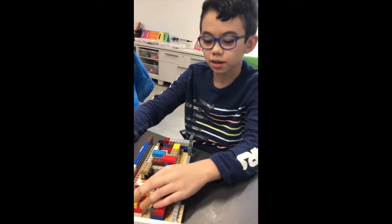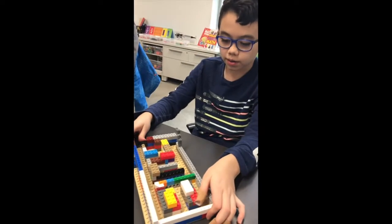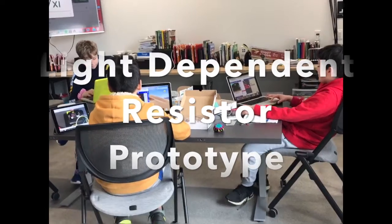It was kind of hard, but the hard part was the maze itself. The easy part was obviously the ball. I just figured it out.